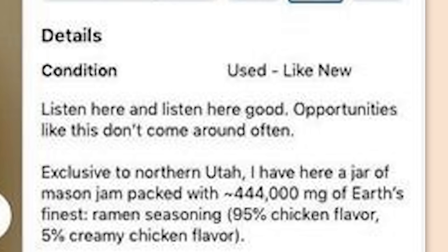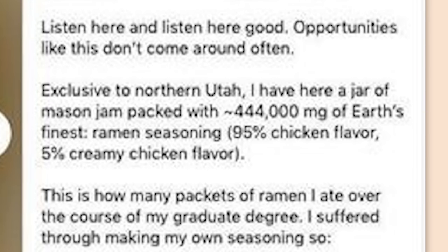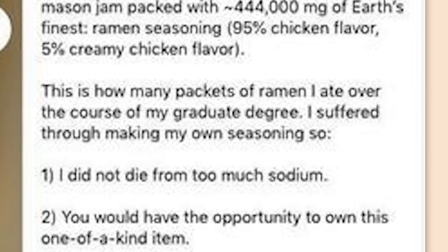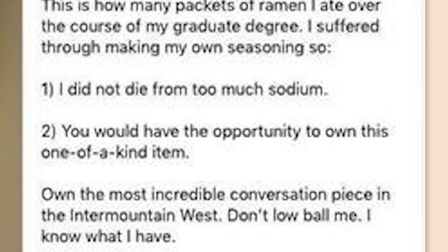Exclusive to Northern Utah. I have here a jar of mason jam packed with 440,000 milligrams of Earth's finest ramen seasoning. 95% chicken flavor, 5% creamy chicken flavor. This is how many packets of ramen I ate over the course of my graduate degree. I suffered through making my own seasoning. So, one, I did not die from too much sodium. Two, you would have the opportunity to own this one-of-a-kind item. Own the most incredible conversation piece in the Intermountain West. Don't lowball me. I know what I have.